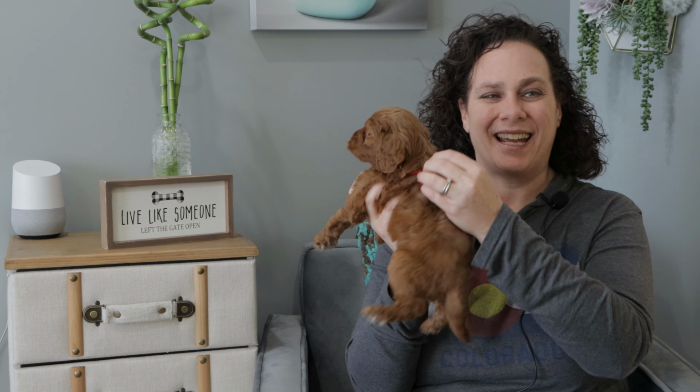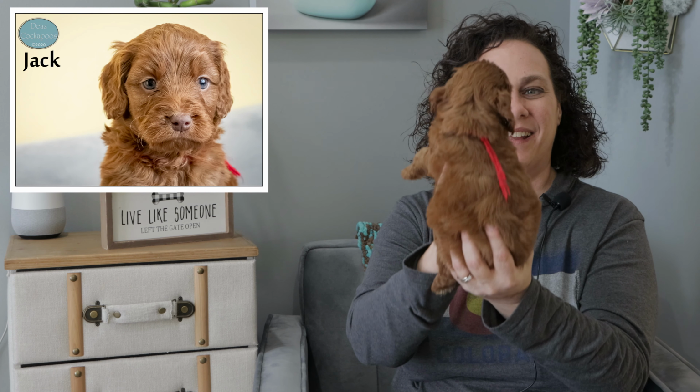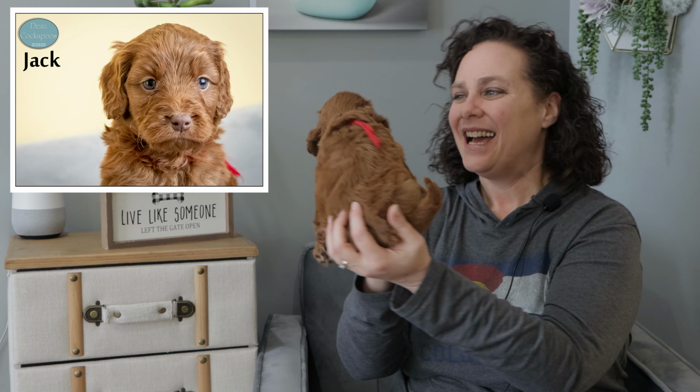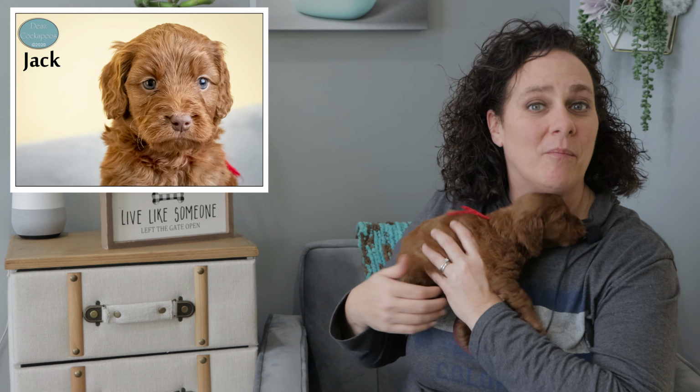Here we have Jack. Jack's got some spunk to him. Jack is the red string and he is an absolutely beautiful red, solid, not a speck of white on him. He's got the liver nose and the green eyes. Again, Jack's another one that wants people. He hears me. He's got a little spunk. He's not performing well.